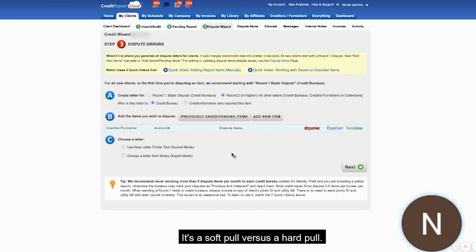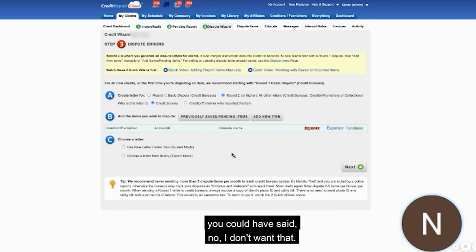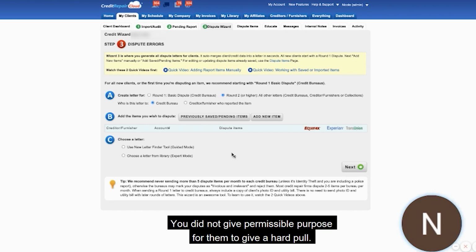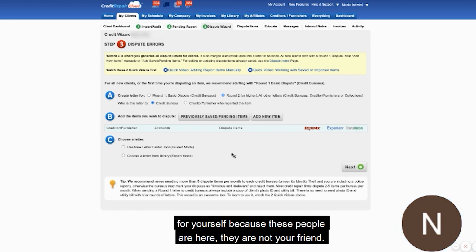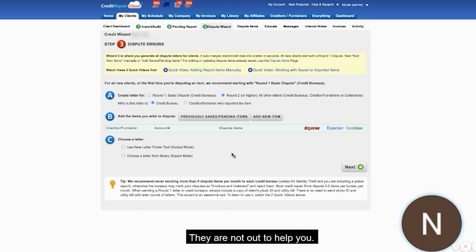And if they're telling you it's a soft pull versus a hard pull, and if you knew that it was a hard pull, you could have said, no, I don't want that. You did not give permissible purpose for them to give a hard pull. So you have to really stick up for yourself, because these people out here are not your friend. They are not out to help you.